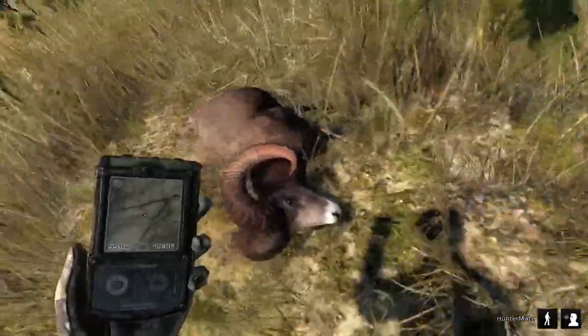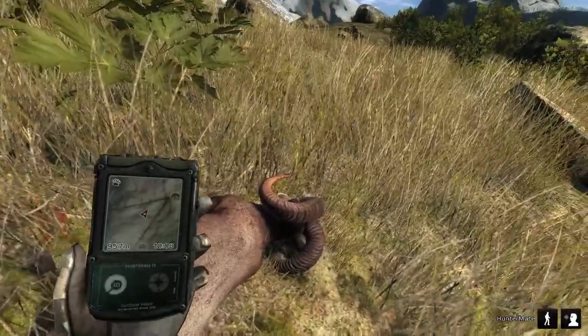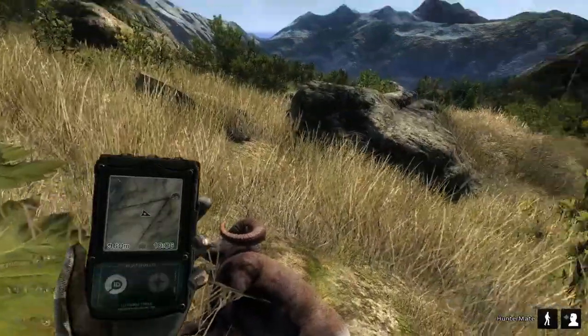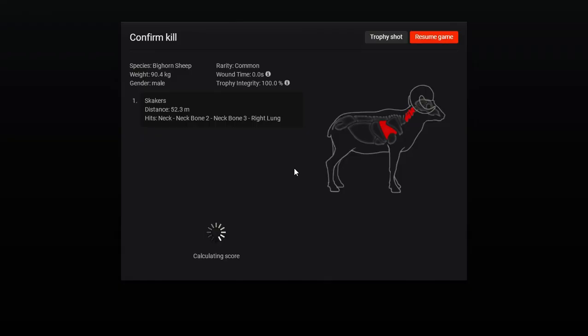Its weight is very small. It's going to be less than 90, but those horns, man, I'm kind of digging the horns. And a 151. That is my biggest bighorn sheep. So it's not really the weight, it's how far those horns are wrapped around. So 151, 182.